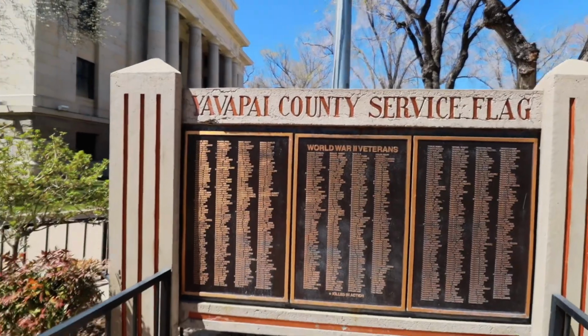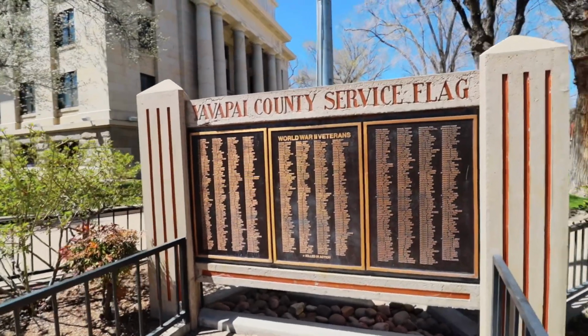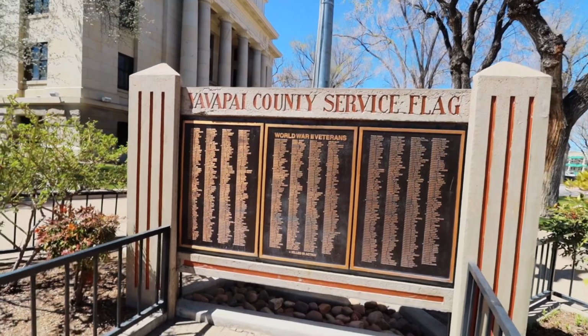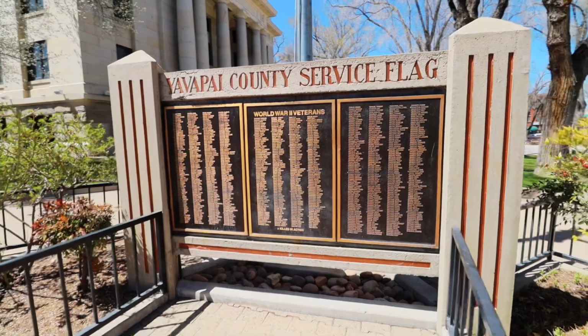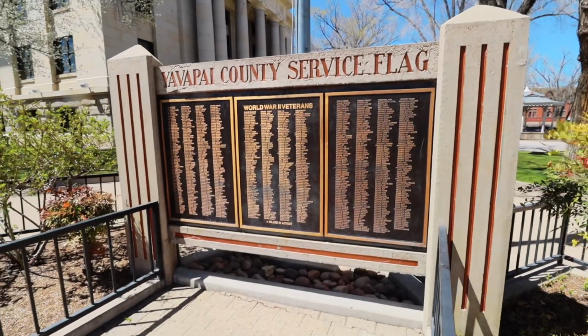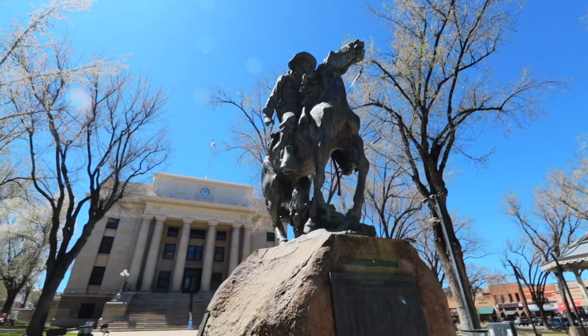Now, on the opposite side from those who have fallen, we find those who have served. And this is a complete listing of all of the veterans who have served from this area. And this is at the service flag. Hoisted high above this monument right here, we find the American flag flying in the breeze. We also find the first cowboy sculpture.